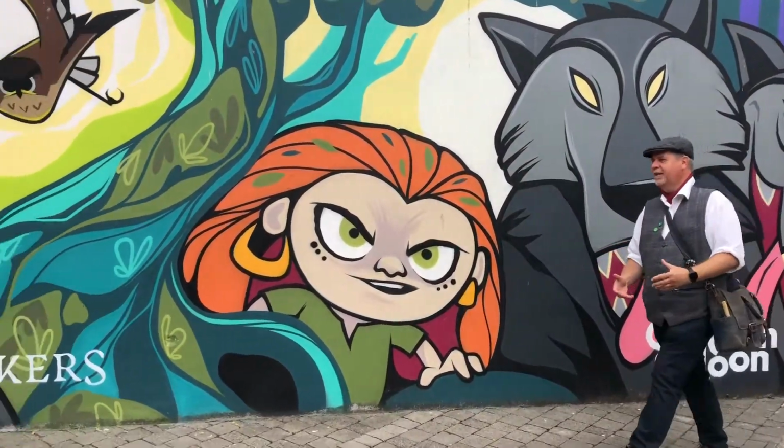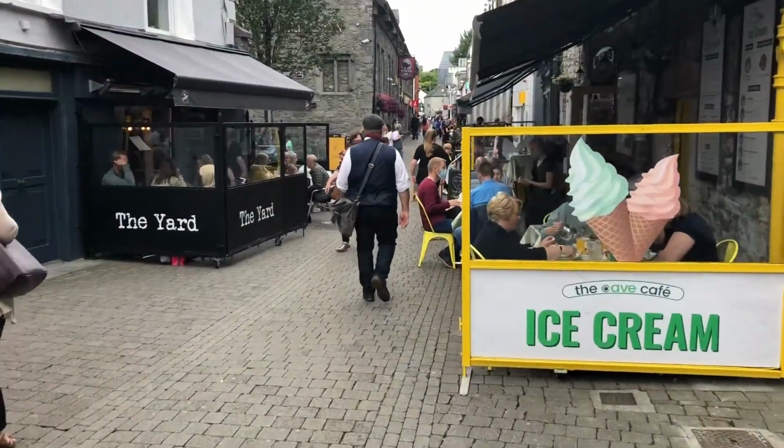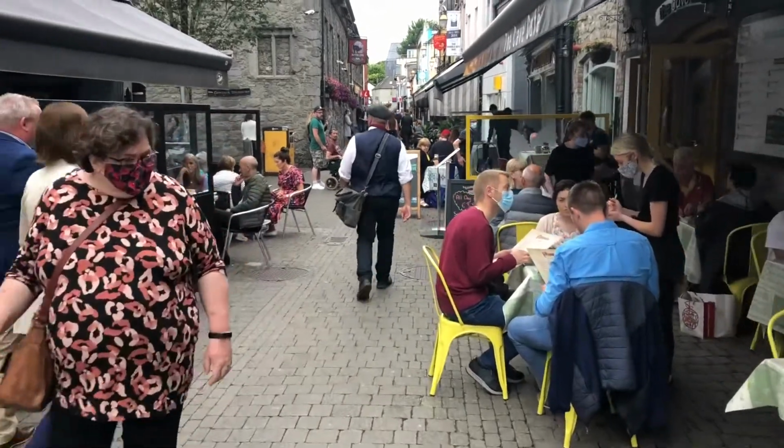Okay, come right in. We're now on the Medieval Mile. The tour was filled with lots of craic, little bits of magic, and I really recommend it for all the family.